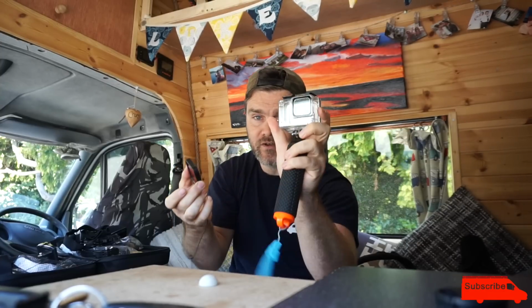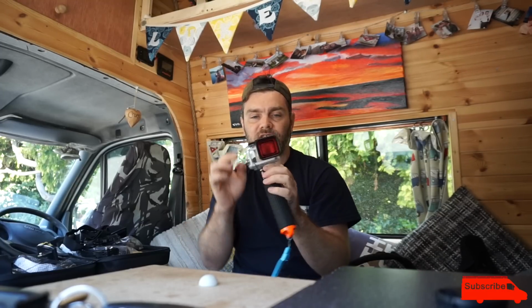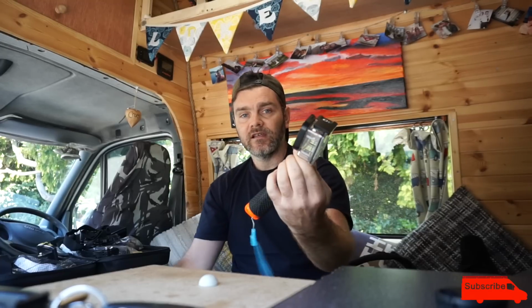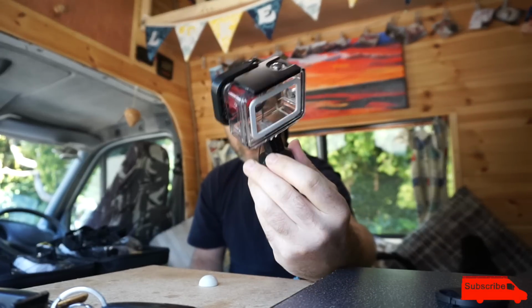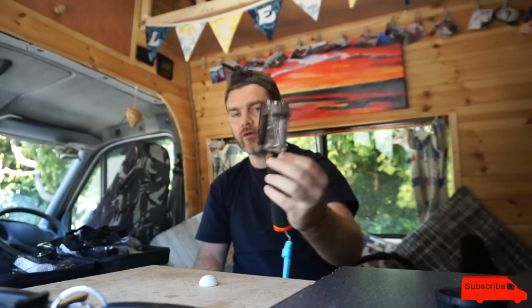But yeah, if you get the red, let me try and take it off. If you get this red filter for your GoPro case, trust me, you won't regret it. I haven't even had the chance to do it properly yet, but I did take it to Spain and use it, and it makes a huge difference having that red lens on the front of this waterproof case. So that is the waterproof case for a GoPro.